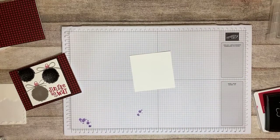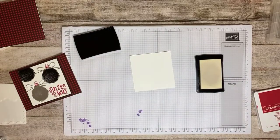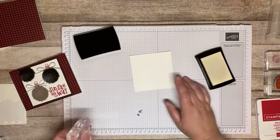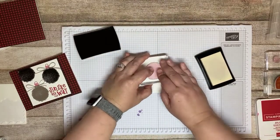Okay. All right. So we're going to grab Versamark. We are going to grab our circle. We're going to ink it up in the Versamark. And I'm going to stamp it over here one time.